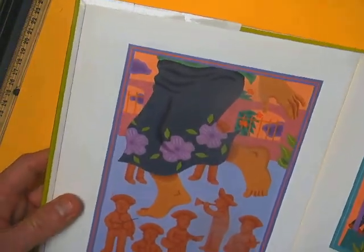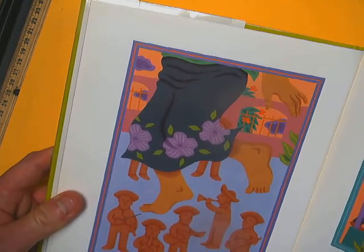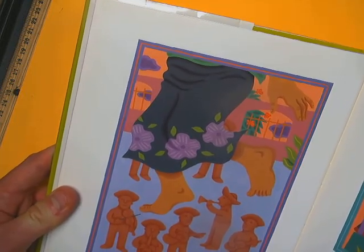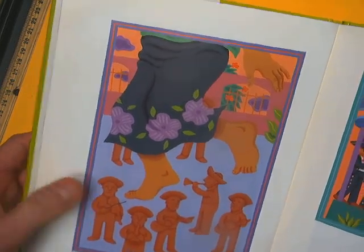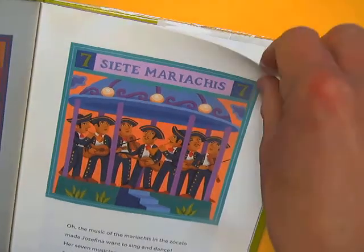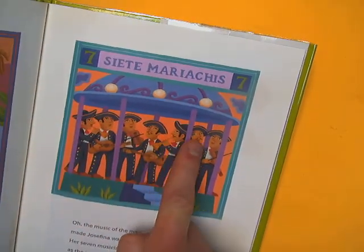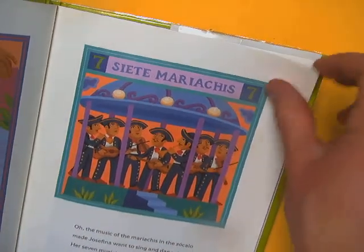Oh, the music of the mariachis made Josefina want to sing and dance. Her 7 musicians played as the sun set in the sky. So it's turning to nighttime. 7 mariachis. 7 is 7. 1, 2, 3, 4, 5, 6, 7.